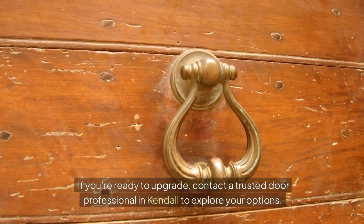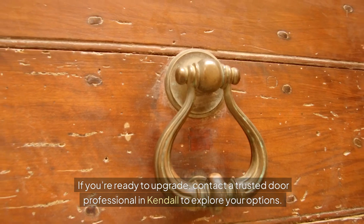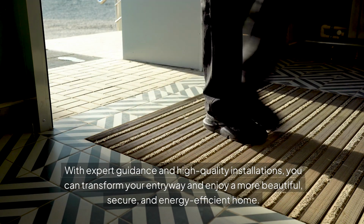If you're ready to upgrade, contact a trusted door professional in Kendall to explore your options. With expert guidance and high-quality installations, you can transform your entryway and enjoy a more beautiful, secure, and energy-efficient home.